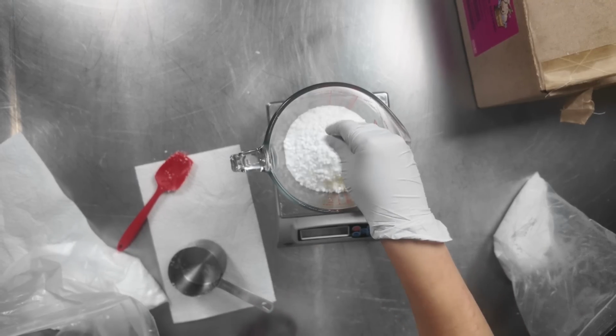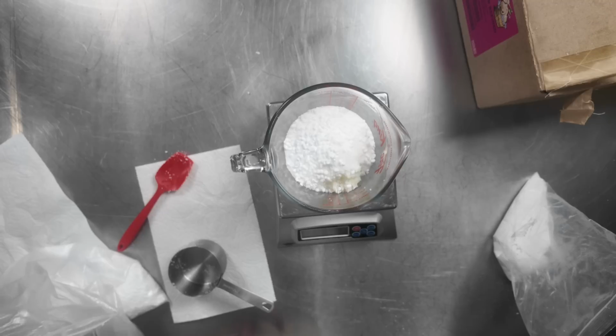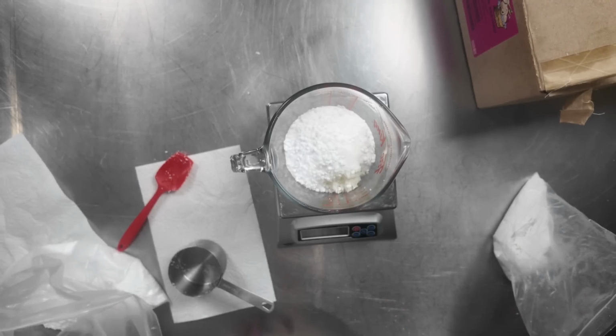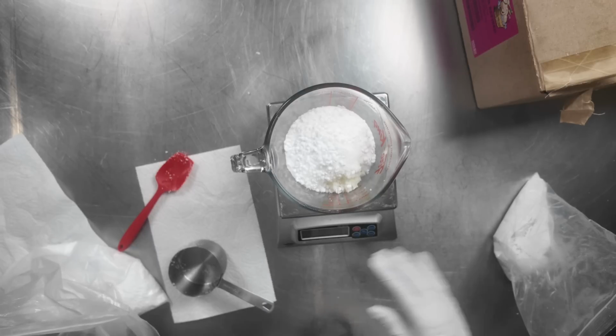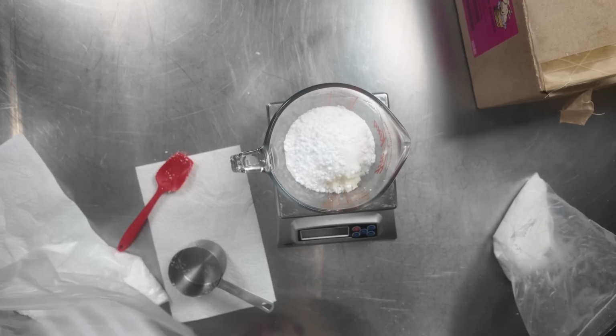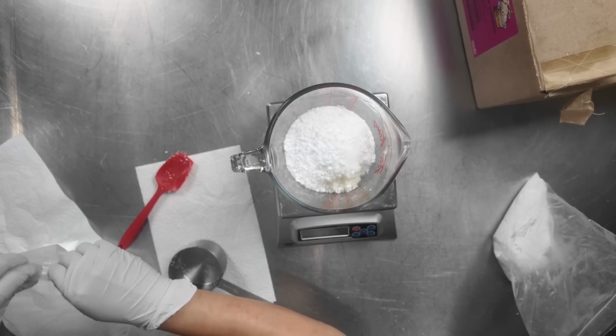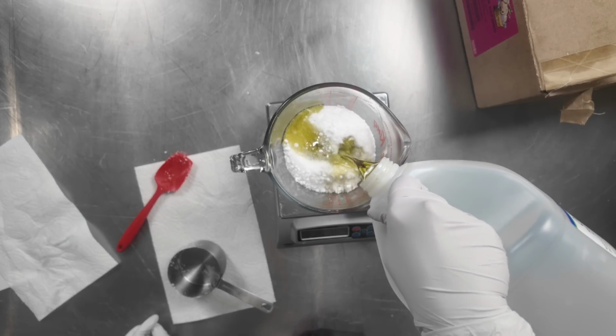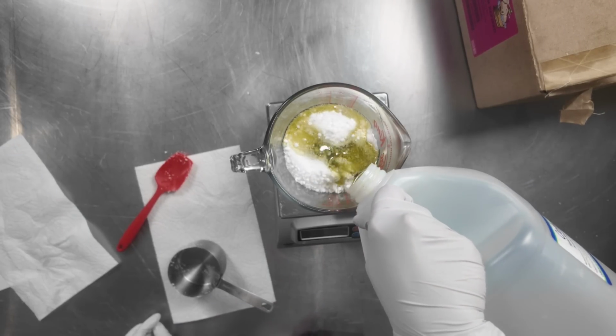And what that means is that it'll turn the scrub into a lotion in the shower, which is actually a safety measure so that it doesn't turn the bathtub into an oil slick or your shower into an oily mess that you can slip and fall in. So I'm adding some hemp seed oil. This is so lovely and nourishing for your skin.